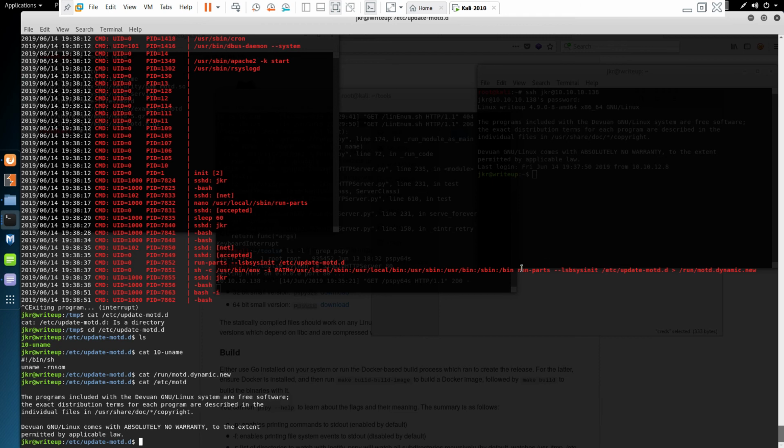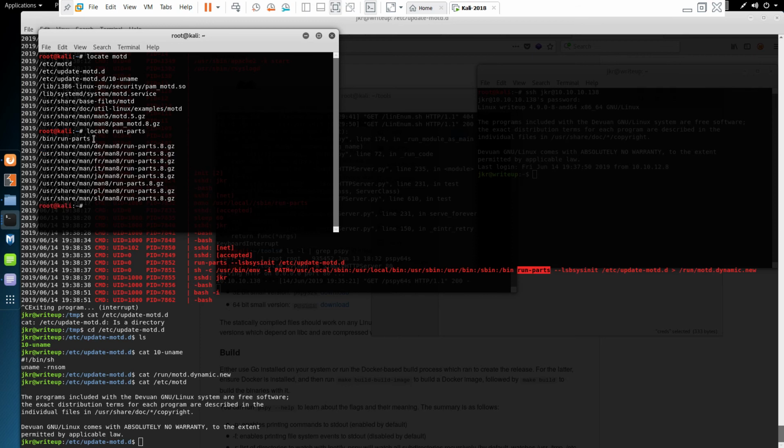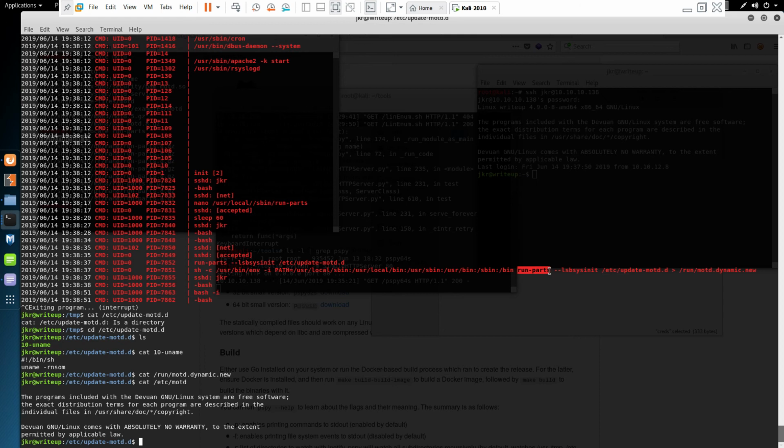So I think this file, run-parts, is doing some magic with this file and then sending it to another file called run.motd.dynamic.new. However, the exploit here is that run-parts is actually a binary. If you go onto our own machine and we do locate run-parts, we can see the path where run-parts is located is actually /bin. So the root user is not actually declaring the full path.